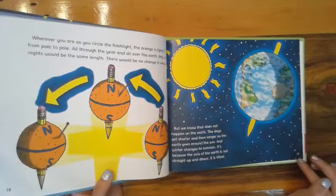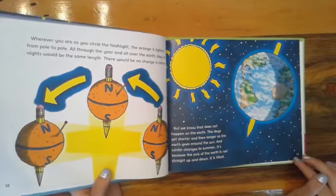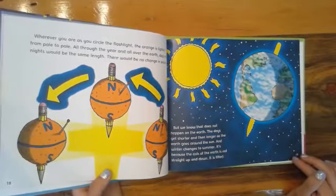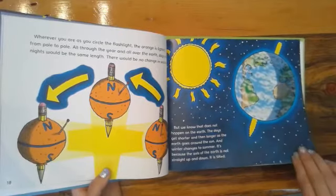The days get shorter and then longer as the earth goes around the sun, and winter changes to summer. It's because the axis of the earth is not straight up and down, it is tilted.